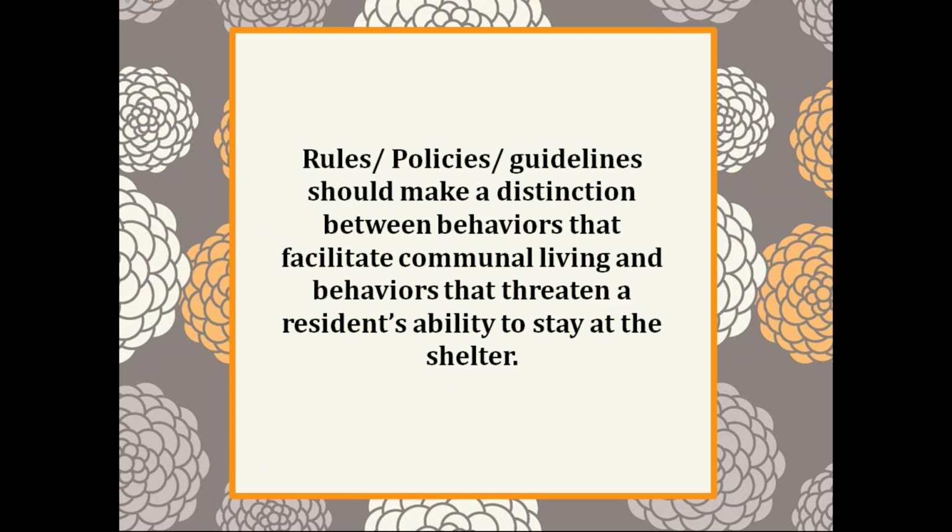It is best practice to separate out information and expectations about communal living and give information about communal living outside of the context of rules. So make sure that the two things are separate. You're giving your set of rules that we're going to talk about, and then you're giving some guidelines about respectful communal living.